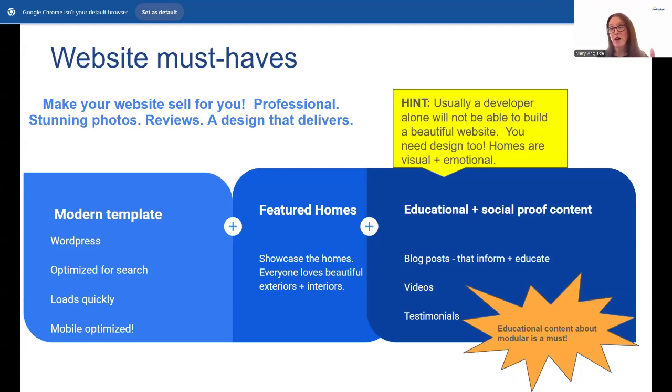Here's a big tip. If you're trying to either build a new website or work on your website, a developer alone is usually not enough. A developer is fine for coding, and they could probably get you 80% there. But usually you need a designer as well. Those are 2 different backgrounds, 2 educations. Developers learn coding, designers learn design, applied design.